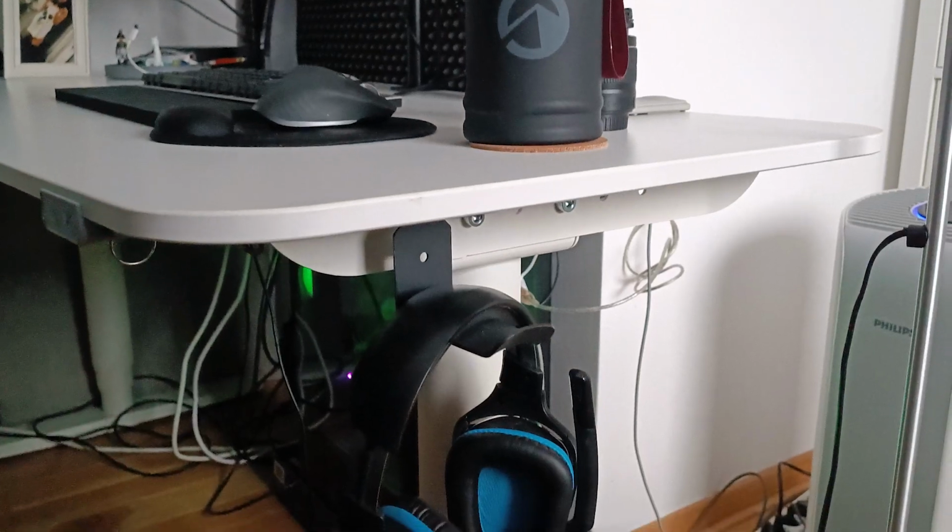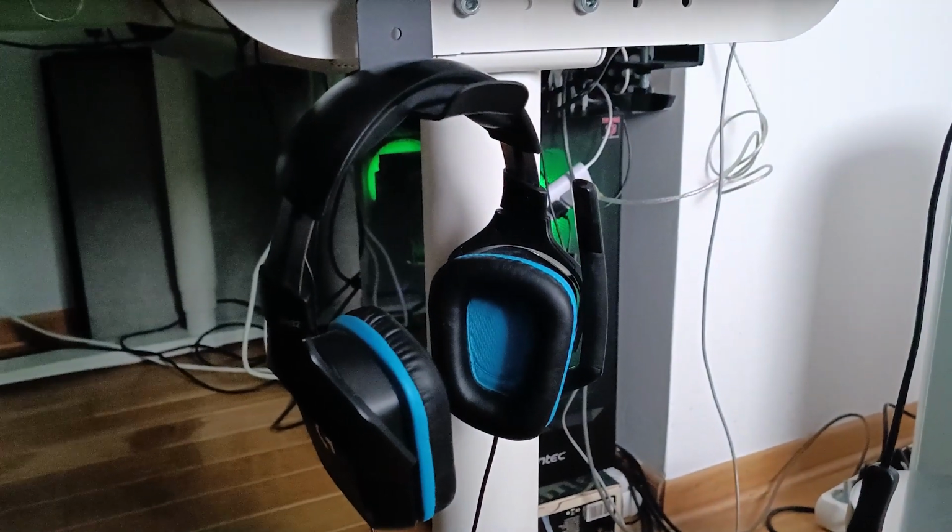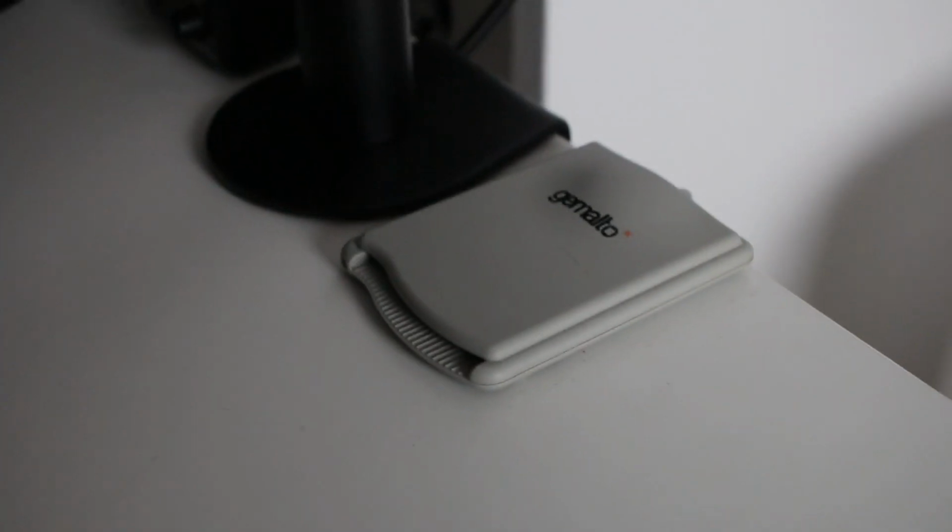And for meetings, I use Logitech headphones with an integrated mic, so this is really good for meetings. And also I have a card reader on the desk. I found this super useful since starting a business because I do have to read cards quite a bit.